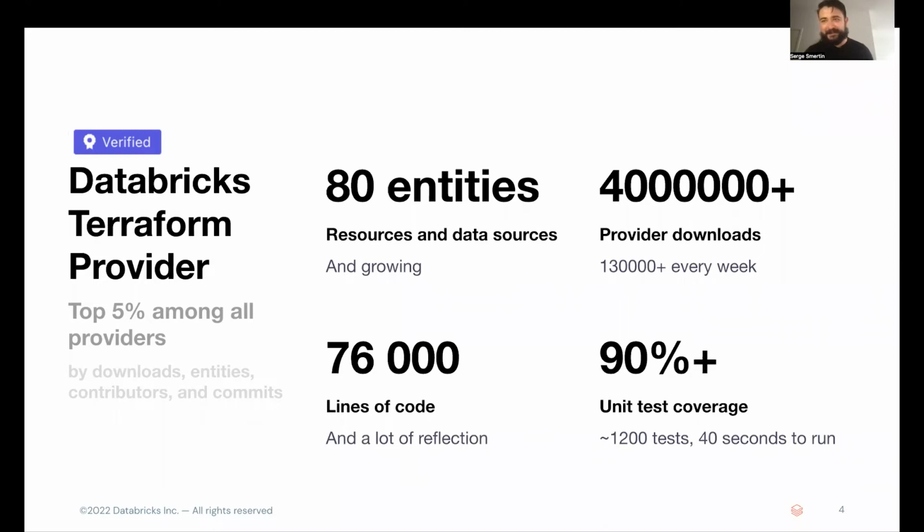It's a verified Terraform provider by HashiCorp as a partner, and it's actually in the top 5% among all of the providers by number of downloads, entities, contributors, and commits. We have more than 80 entities, including resources and data resources, and it's growing because Databricks always adds new functionality. And we have more than 4 million downloads, with 130,000 downloads every week.